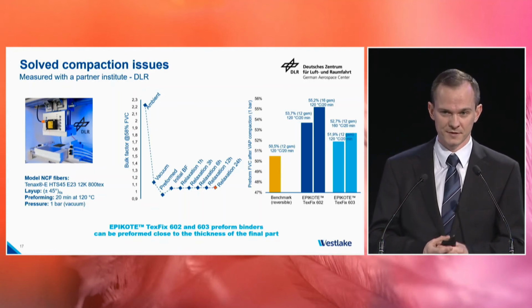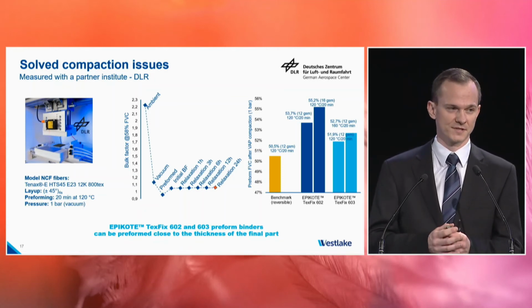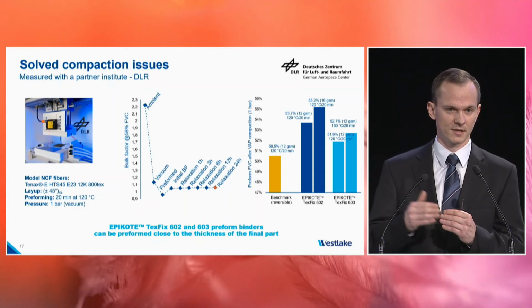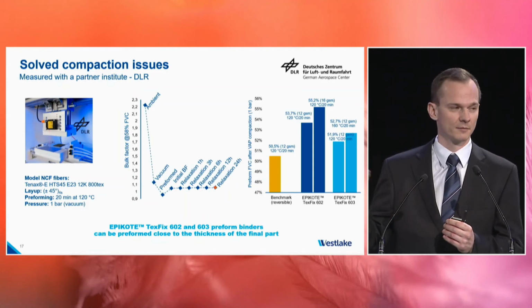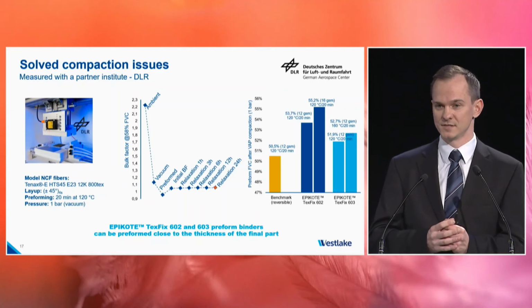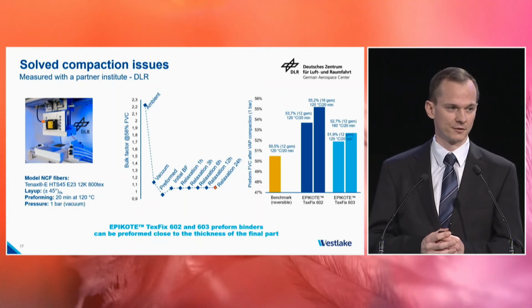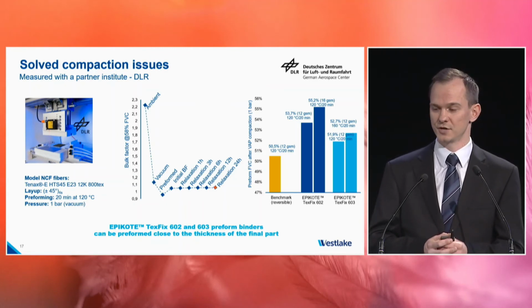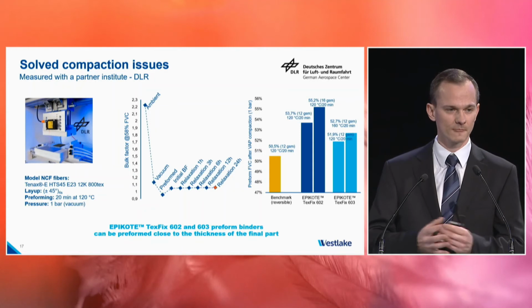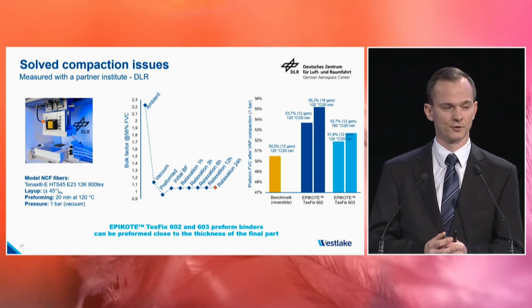The problem appears when you stop applying vacuum and temperature. You will see that the preform gets a little bit thicker, and there is a relaxation process that it gets a little bit thicker with time. And basically, usually after 24 hours, this process then stops and you have your final thickness. And this is exactly the part that we measured. We waited the 24 hours and measured the fiber volume content of those preforms.